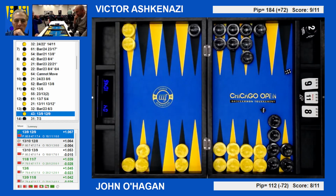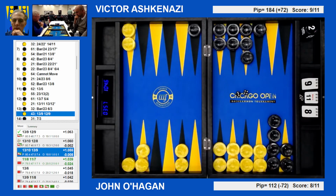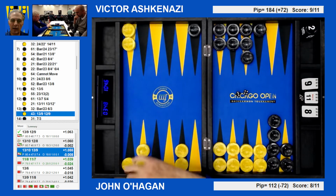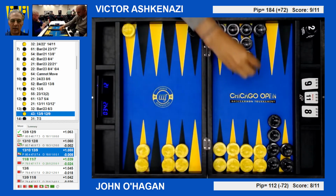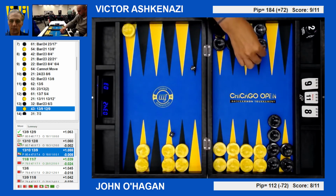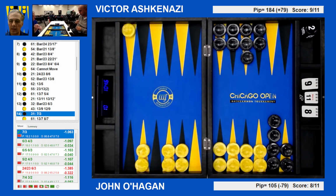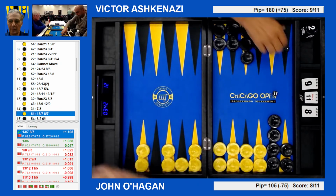4-3. So a lot of options here with this 4-3. One thing you'll notice is Victor has a blot on his board. So that means John can be a little bit more aggressive than he would otherwise. Yeah, he just makes it, gives him 6-5 and double 6. The 9 point isn't really serving a purpose in terms of a blocking point. He just wanted to play safe. Victor makes his board with a 3-1. Now 6-1 for John.